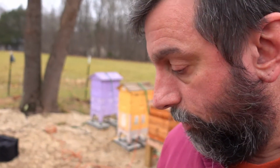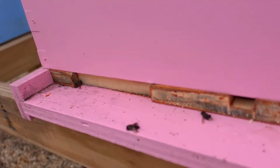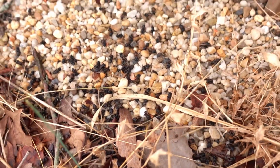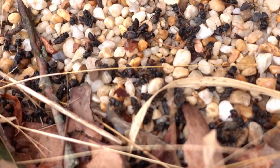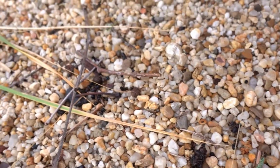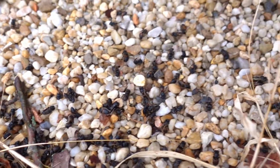So our doomed hive, if you've been following, I'll put a link up there to our doomed hive, and I want to show you some signs of why I think they're doomed. So that's their landing board, a couple of dead girls, and then all around the ground here, I don't know if you can really tell, but it's just a ton of dead girls, all been kicked out.